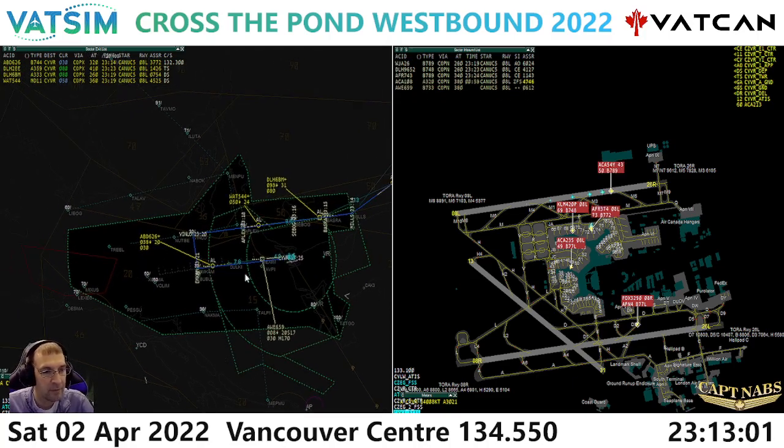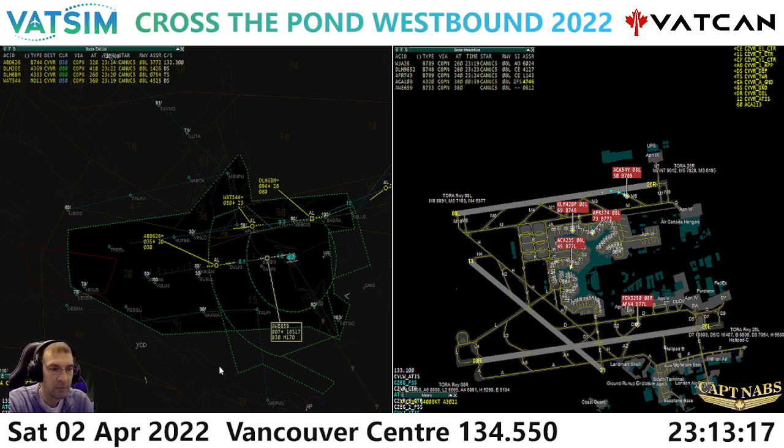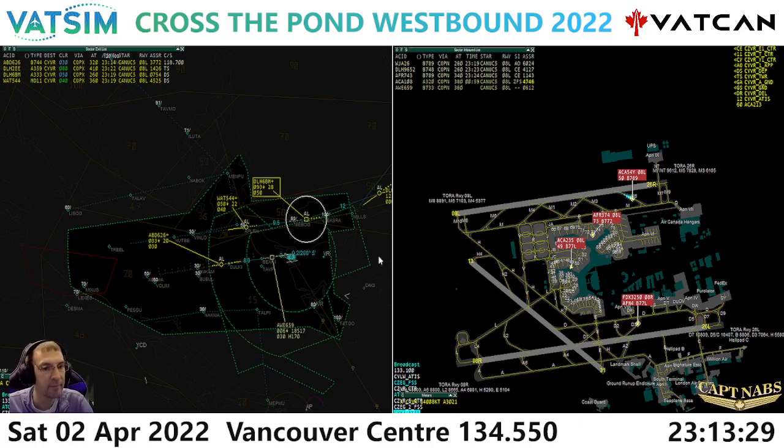Atlanta 626, cross Bexham at 170 knots. Bexham 170, and we're fully established ILS 08 left, Atlanta 626. Atlanta 626, thanks. Walker 544, descend 4,000. Descend 4,000 feet, Walker 544. Lufthansa 6 Bravo Mike, descend 5,000. Descending 5,000, 6 Bravo Mike.